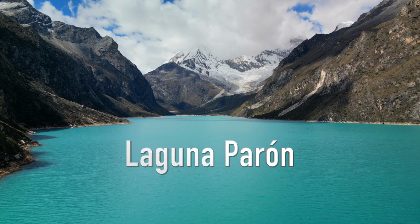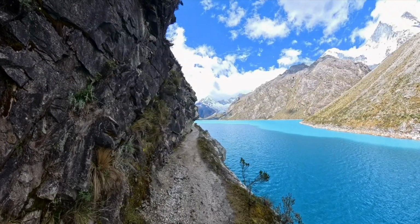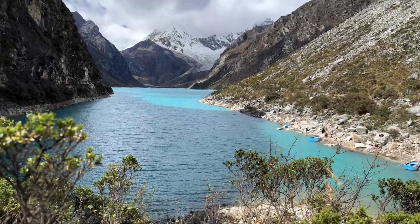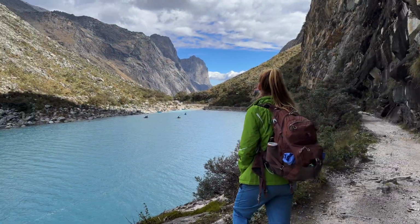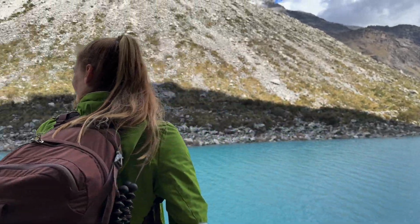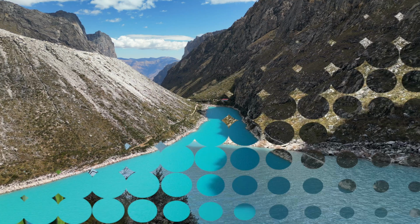Welcome to Laguna Paron. This beautiful glacier lake is located in the high Andes of Huaraz, Peru. Laguna Paron is in Huascarán National Park, which is a UNESCO World Heritage Site. Because of its high elevation, it is about a 3 to 4 hour trip from the city.